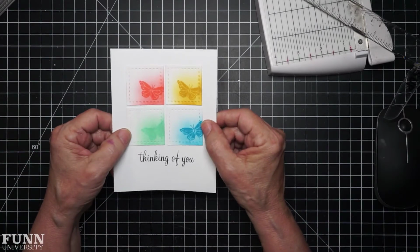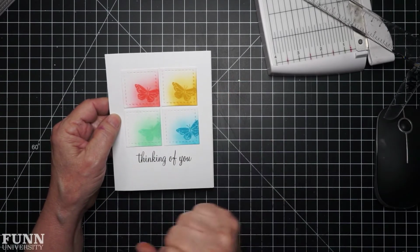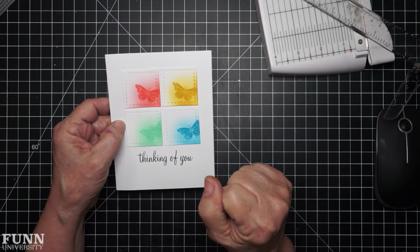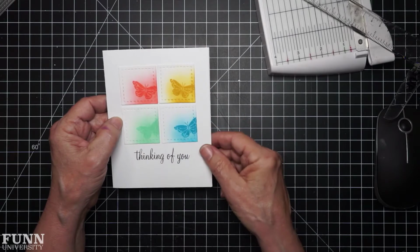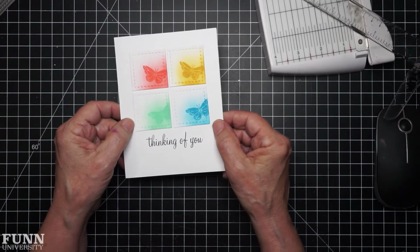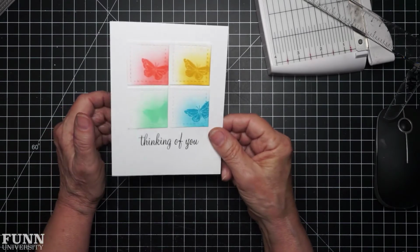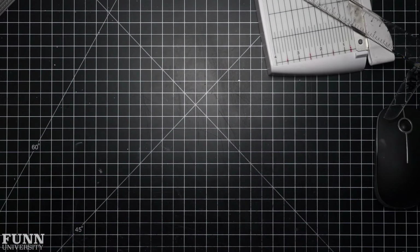But isn't this cute? And if you wanted to, you could put little black edges around there so that it looked like more of a stamp. And you could put a little 5 cents. And I had a card like that, and I couldn't find it. But I think this would be like a real cute faux postage stamp card. I will keep looking for it, but I thought that one turned out pretty cute.